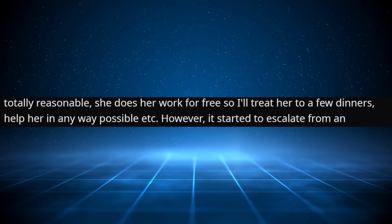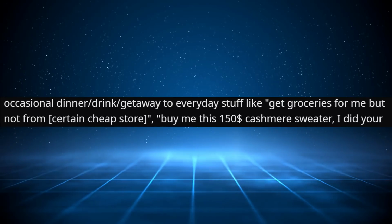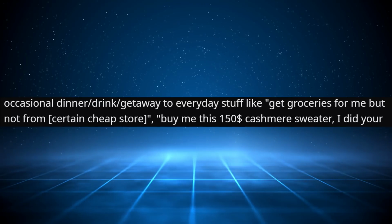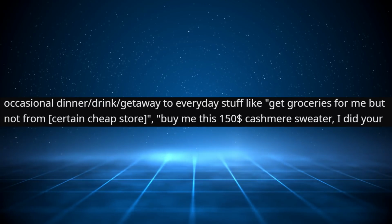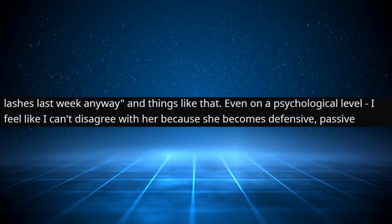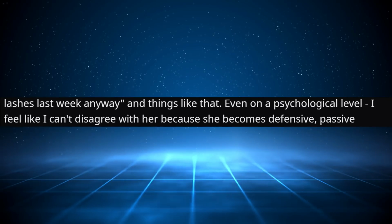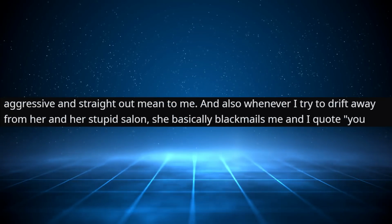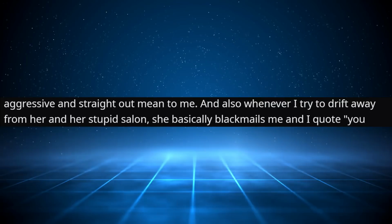However, it started to escalate from an occasional dinner, drink, getaway to everyday stuff like, "Get groceries for me, but not from certain cheap store. Buy me this $150 cashmere sweater. I did your lashes last week anyway." And things like that. Even on a psychological level, I feel like I can't disagree with her because she becomes defensive, passive-aggressive, and straight out mean to me.